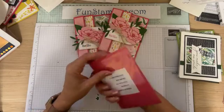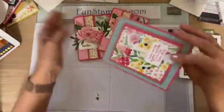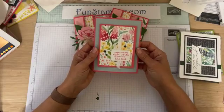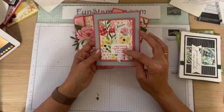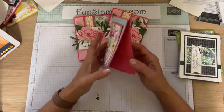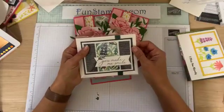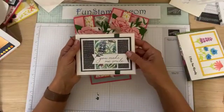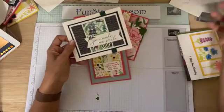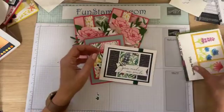So this is the card that I got as a swap. This is just designer paper and a sentiment, and I believe this is the new stamp set, The Right Words. Very pretty card, and also Strawberry Slush. This one I also really like. It shows 3 different designs of designer paper and a sentiment. So pretty cute.